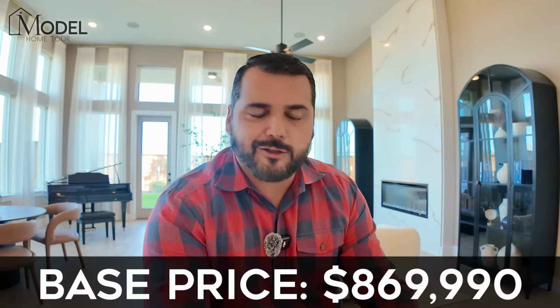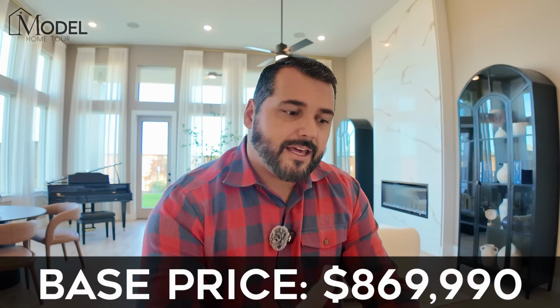Base prices right now, and please remember, prices are subject to change without any notice. So currently, as we're filming today, there's 3 floor plan elevations. There's A, B, C, and they start at $869,990, so basically $870. There's an $876,000 option and an $872,000 option. Those are the exterior front elevations. So we can show you those because that's going to change what the roof lines look like, maybe some of the front windows, porches.